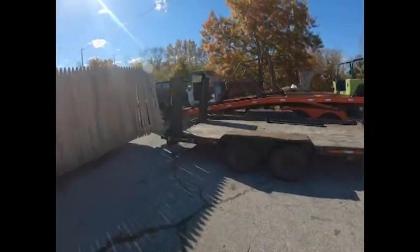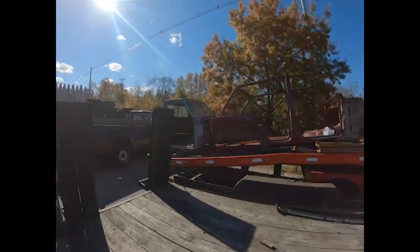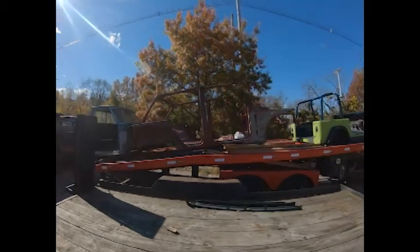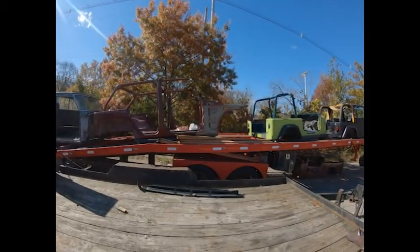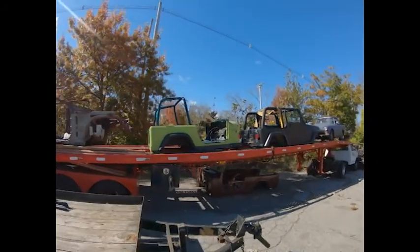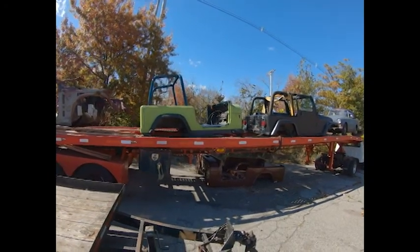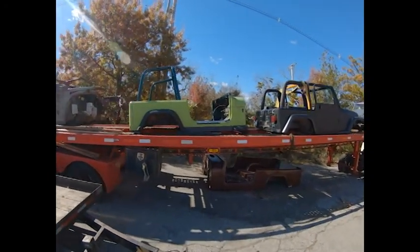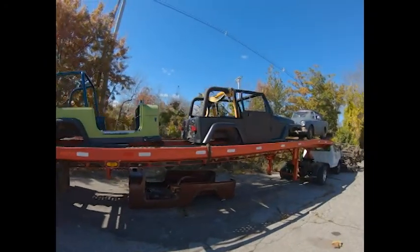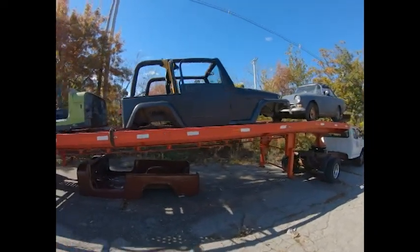So what we have that I just won't throw away and I'd rather sell is a J truck body, a 4-door JK body, 07. This is a Wrangler tub that I believe was on a CJ, I can't remember, but it's like a 92 to 95 YJ tub, in really good shape. There's a 2003 Wrangler tub, doors, nose, in very good shape.